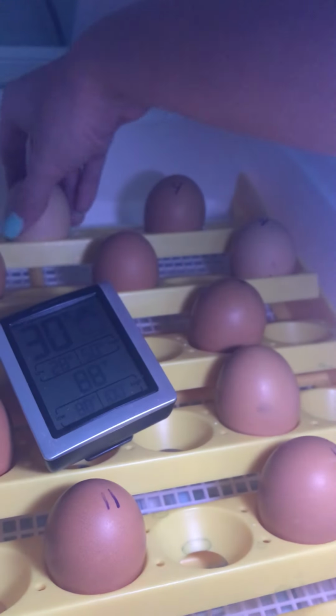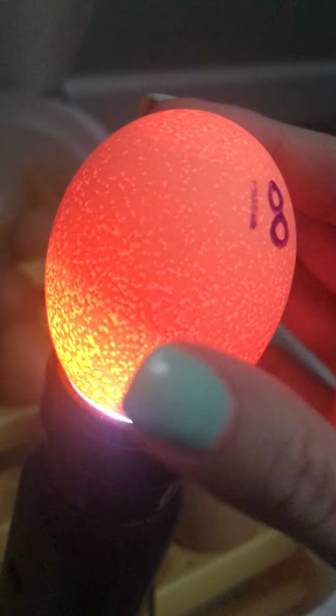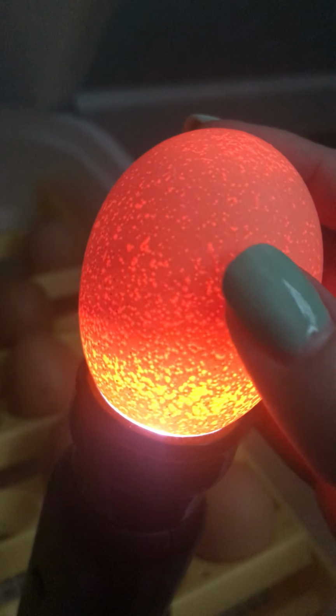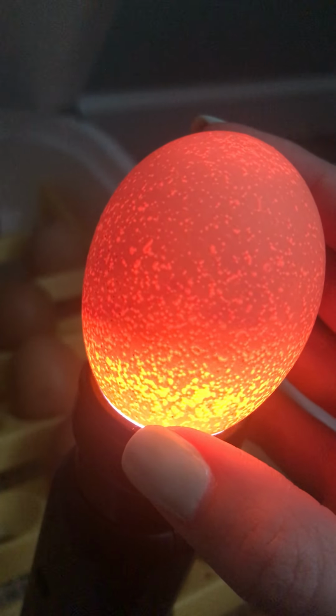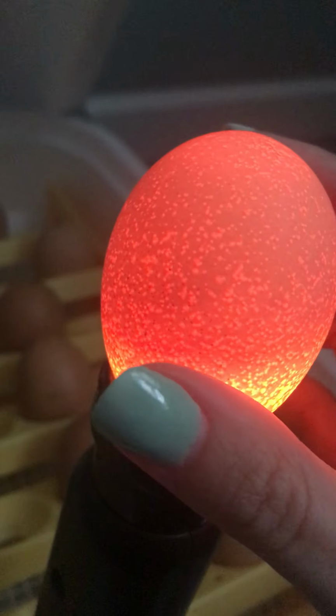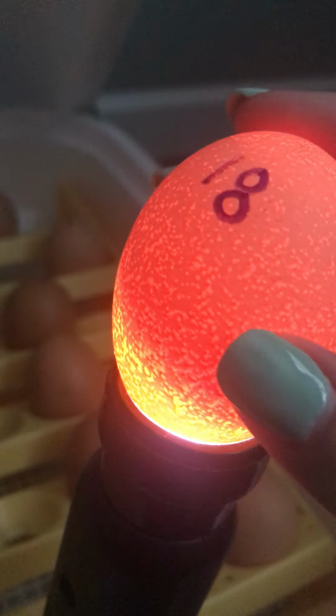All right, we got one more to check. Number 18. This is our one that was a slightly different color. It's looking pretty see-through. I don't know, it's darker right here, but it just doesn't necessarily look like the same coloring. I don't know. Make your predictions. What are you guys thinking about the different numbers?